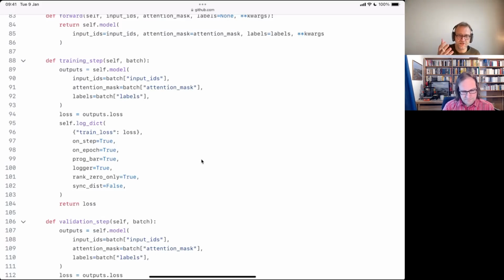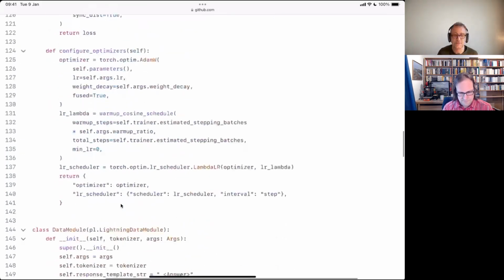And then here you log the dictionary to do distributed logging. This is something we take care of in PyTorch Lightning, and then you return the loss to be consumed by the optimizers. And the optimizers are defined in configure optimizer. So instead of writing one monolithic function, you break it up into these pieces, and then the trainer will know which one to call at which lifecycle moment.